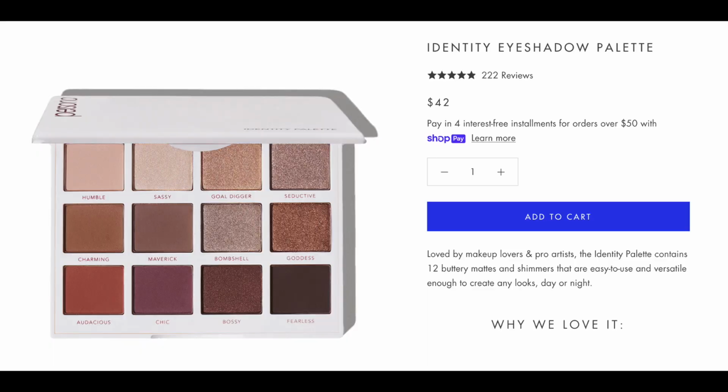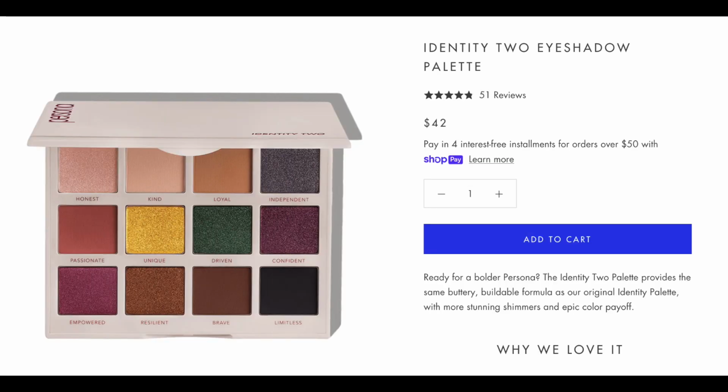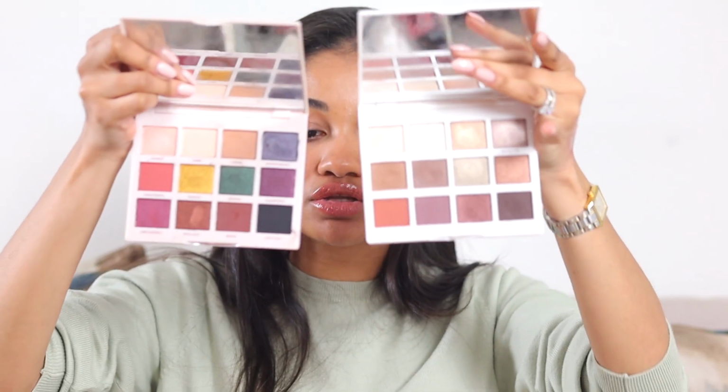Okay, next. No one's surprised. I know you're not surprised. The Persona Cosmetics Identity 1 and Identity 2 palettes, I've just been truly diehard obsessing over. Just look at them. I mean, they're just so good. I've talked about them a ton. I did a full review, so I'm not going to get too crazy, but I'm obsessed with these.